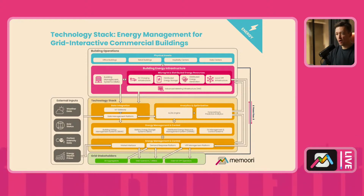If you look at the top, we're focused on commercial facilities, things like offices, retail, data centers, hospitality buildings. And a lot of those, especially newer ones, have some advanced capabilities for sensing the environment, monitoring occupancy, CO2 levels, temperature, humidity, etc., all allowing for control of the environment.